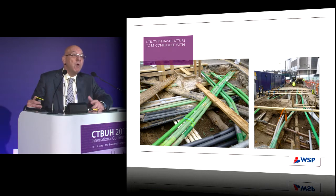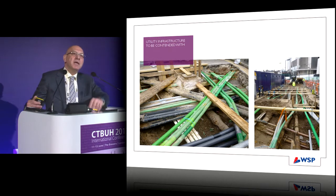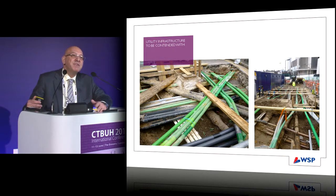In addition to that, you are dealing with utility infrastructure that already exists there. And so again, by working with the design team, you come up with the best possible solution. Should I go with a hand-dug caisson in the middle of the utility? Should I cantilever the building over the utility, or spend 4, 5, 6 million diverting fiber optic from the site? So all of these are quite important in a historic city like London.